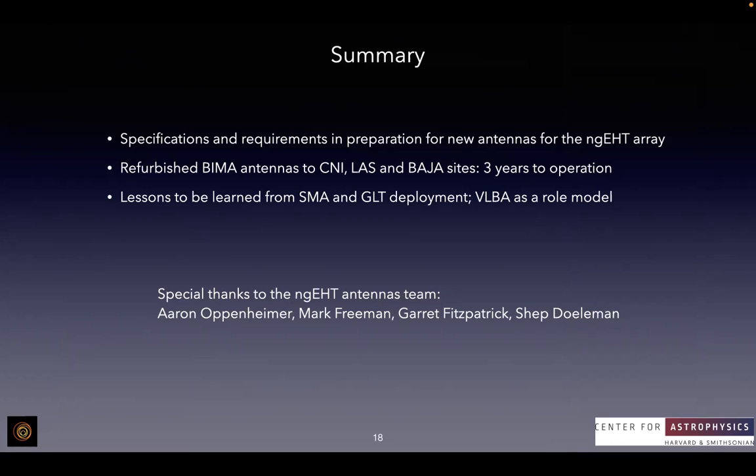Nimesh, we have time for a couple of questions. Start here. Yes, Nimesh. Do these BEMA antennas have the capability to work simultaneously at multiple frequencies? Like it has been said that this will be an important point.